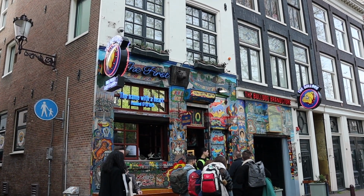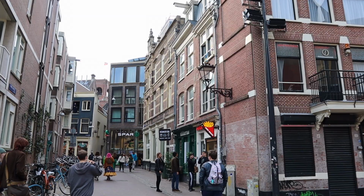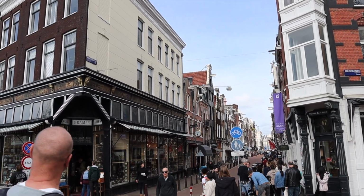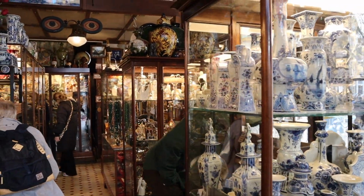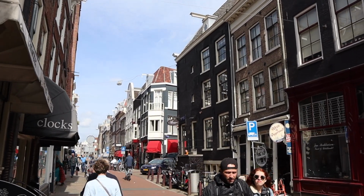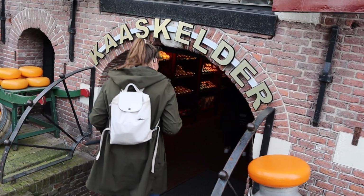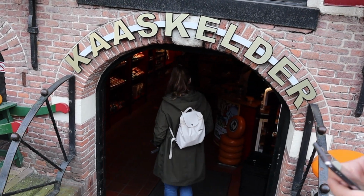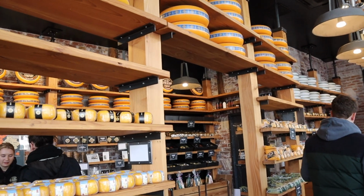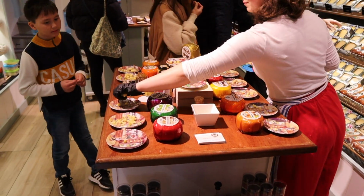After soaking up the sunshine in the park, we continued walking through the canal streets, grabbed a quick coffee, and then continued on our way to find some shopping districts. My favorite part of the shopping though had to be all of the cheese stores and of course all of the free samples they offered.